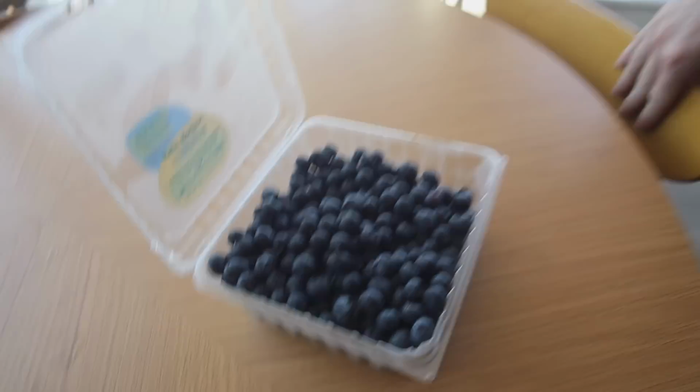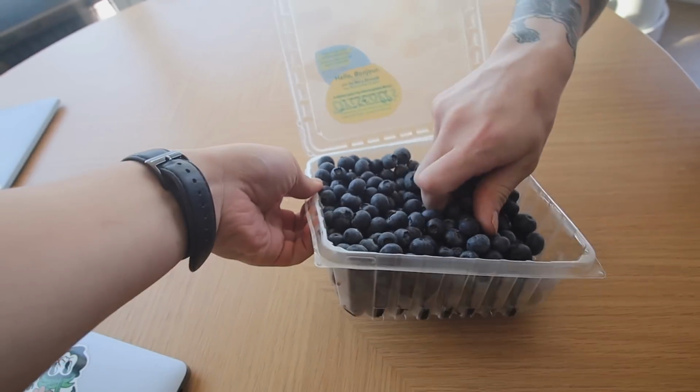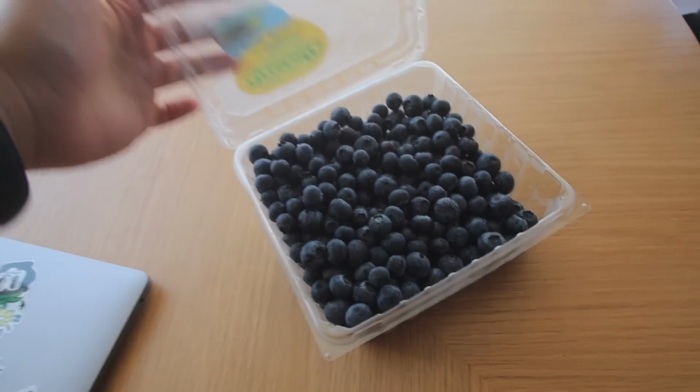We'll see. For workout blueberries. $5. For this whole thing? Mm-hmm. That's pretty solid. We should go get another couple. Yeah, and then we should freeze it.